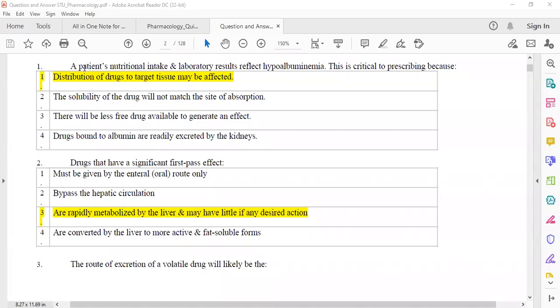Question here. A patient's nutritional intake and laboratory result reflect hypoalbuminemia. This is critical to prescribing because when we get a patient after analysis, we found nutritional intake and laboratory result reflect the patient has less albumin in the blood.